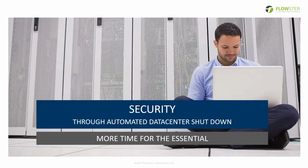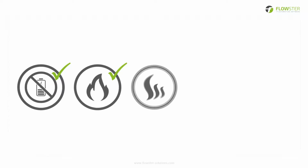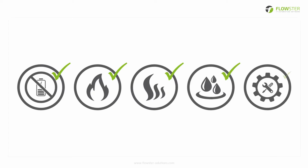FLOWSTER solution offers FLOWSTER DCS, a preventive software to counter damage. In the worst case, the software shuts down the systems and components in a sorted and rule-based way. By that, a proper shutdown in critical situations is secured, even if the USV has a blackout, high temperature, smoke development, humid air, or also for maintenance purpose.